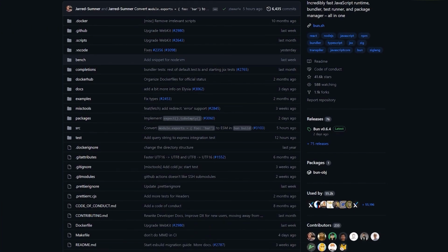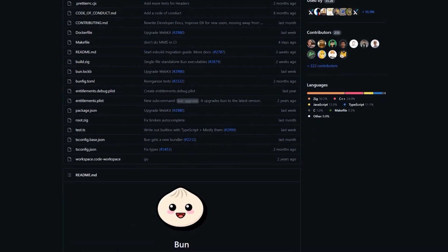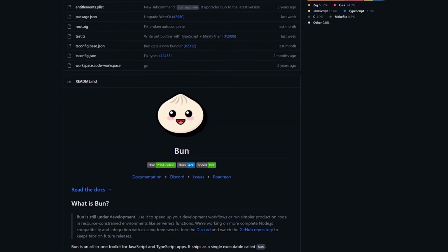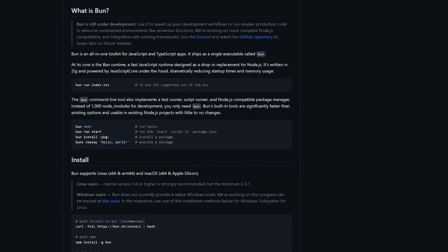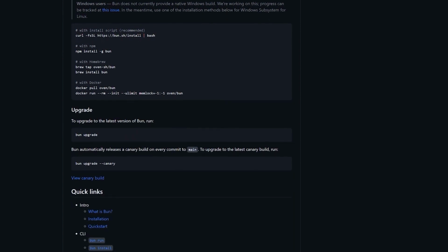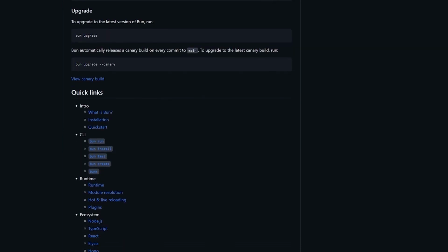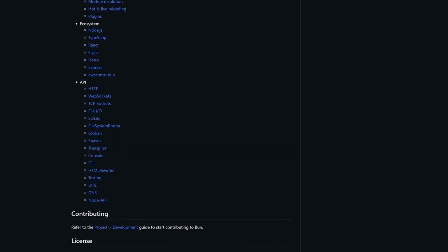Bun is a new JavaScript runtime built from scratch to serve the modern JavaScript ecosystem. Bun is designed as a drop-in replacement for Node. Use it to run your current JavaScript and TypeScript apps or scripts on your local computer, server, or on the edge. Bun natively implements hundreds of Node.js and web APIs, including about 90% of Node API functions. More details at bun.sh.